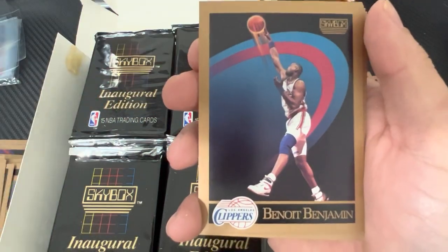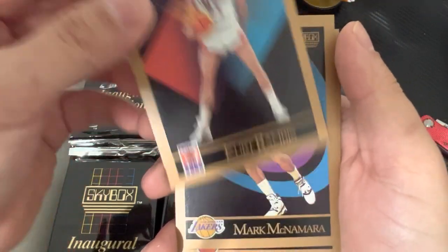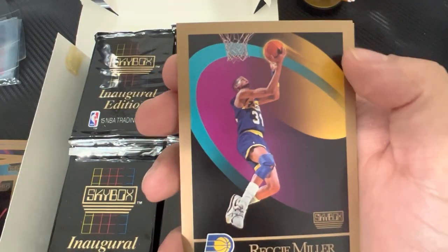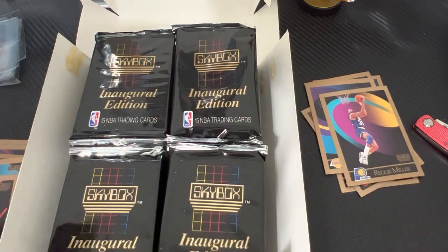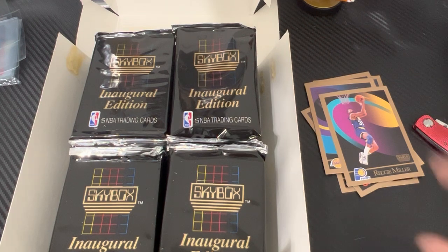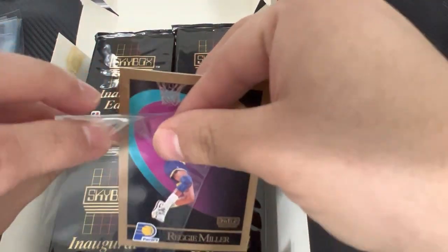John Williams. Kevin Campbell. Bennett Benjamin. Kurt Rambis, 5-time NBA champion with the Lakers and a coach as well. Trent Tucker. Reggie Miller, Hall of Famer. Nice one. Oh, that's a nice card. Randy Allen. So, for this first couple of cards, I would definitely say we got some good ones, great role players, and some Hall of Famers as well.